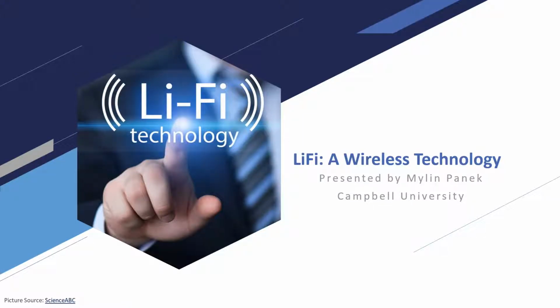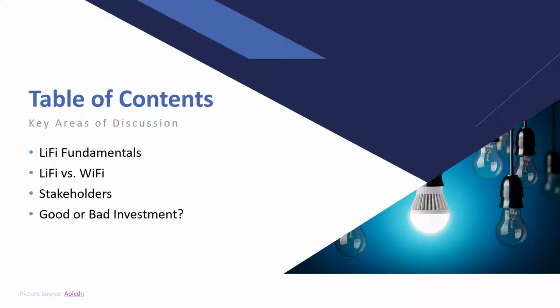For my presentation, I'm going to talk about the integration of a newer wireless communication technology called Li-Fi. I have listed here a few key areas of discussion. We have Li-Fi fundamentals, Li-Fi versus Wi-Fi, the stakeholder impact, and whether or not this is a good or bad investment.